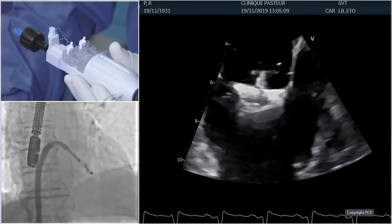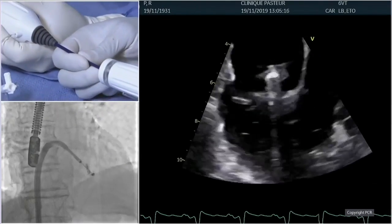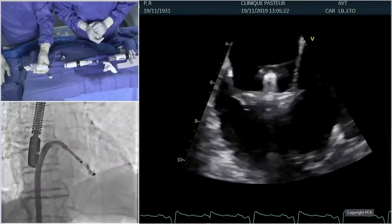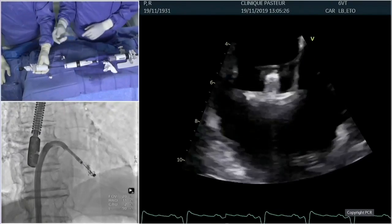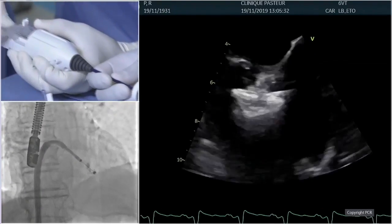Okay, both. We see some bouncing. Let's release a little bit the tension. We see the anterior clasp bouncing nicely. Let's see on fluoro what we have. We see the bouncing, and then the posterior needs to be corrected. We have this issue, so I'm raising the posterior.